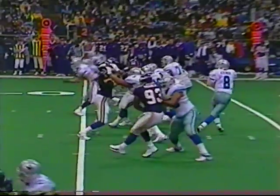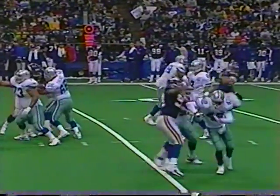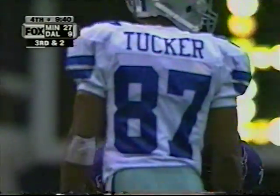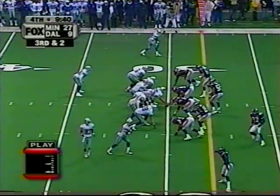Here's the way now. John Randall tries a spinner there. See, in the spinner, you just catch him, and then you go, and if he's going to have problems, you keep your back into that side. And what Chris Warren did there is what they call a chip. You help your tackle by chipping the defensive end.